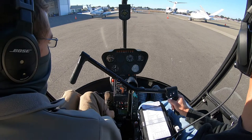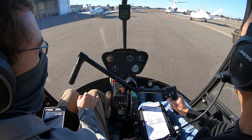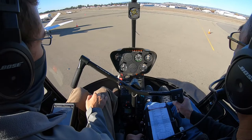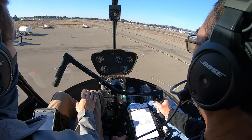I'm going to pull some carb heat for us here. Especially since we know as we pull power that needle's going to tend to go down. Through here. All right, we'll settle down to a 3 foot hover height.